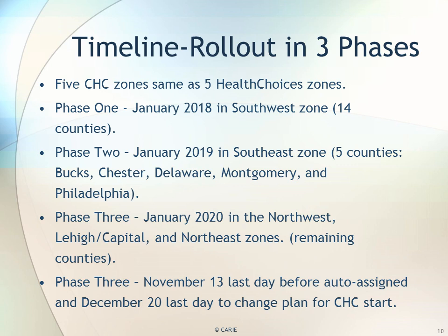So again, the rollout: we started, as mentioned earlier, in the Southwest in January. In Phase 2, we're in Southeast, the 5 counties listed there, and now the rest of the state will be happening soon. And for the final phase, a couple of key dates on this slide. November 13th is the last day before someone will be assigned to one of those 3 plans if they don't make a choice. They're getting mailings and materials starting now, or I should say in September. And December 20th is the last day that they can change their plan. If they're assigned to a plan that they didn't want, they can have up to December 20th to make a plan change to have that in effect on January 1.